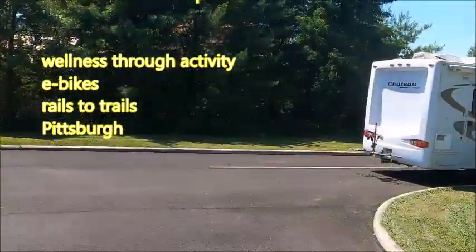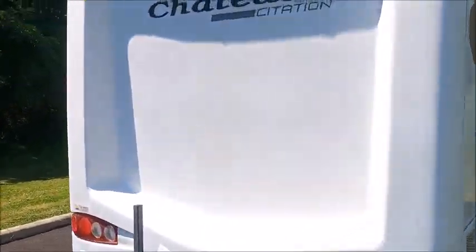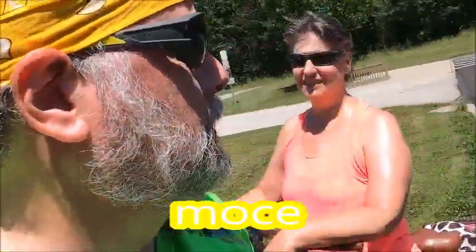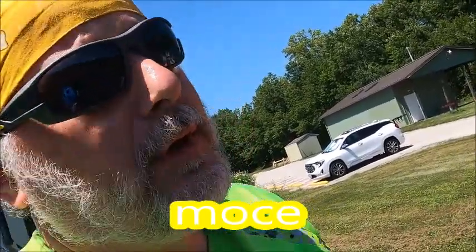36.8 miles on the Western Reserve Greenway from here to there. Now we're going back home.